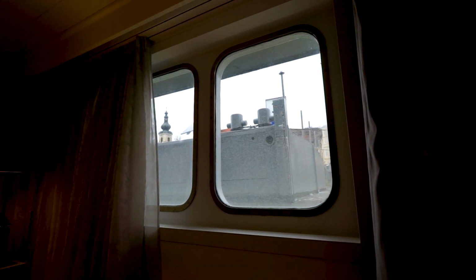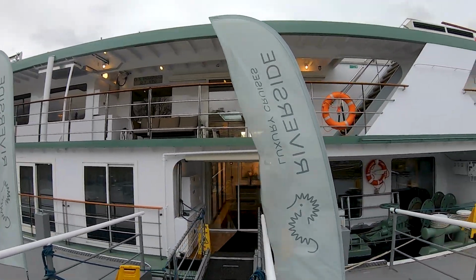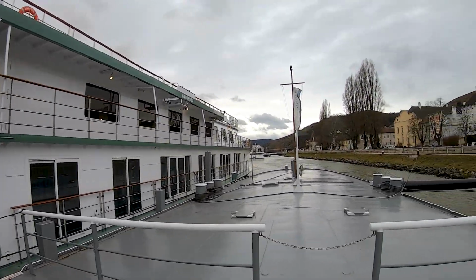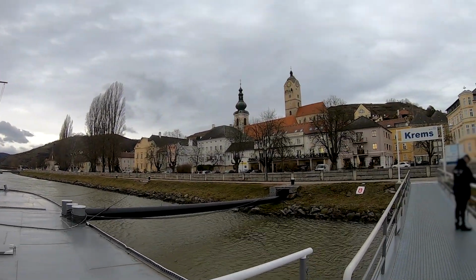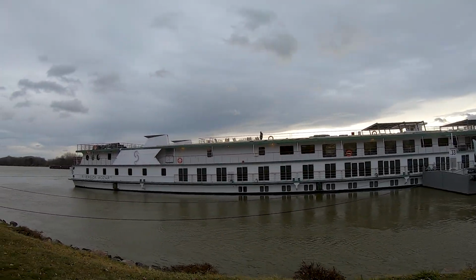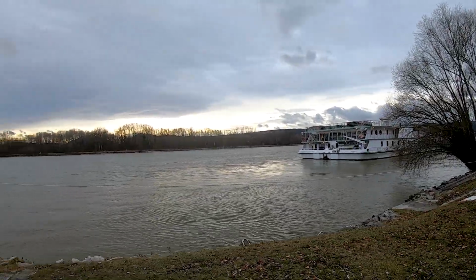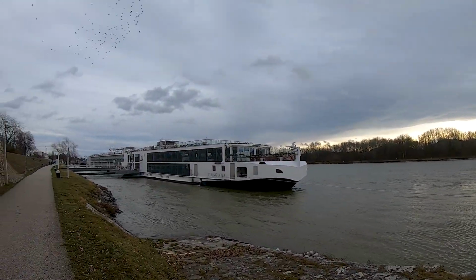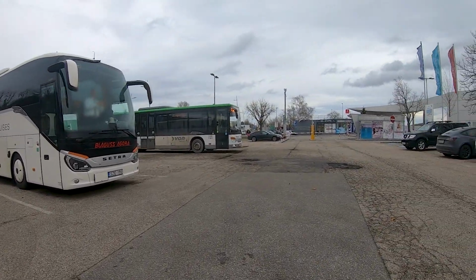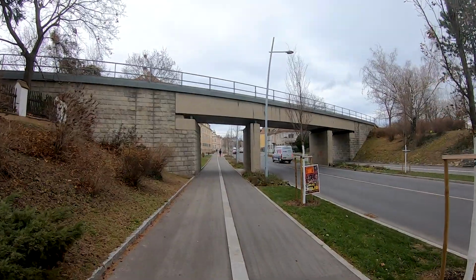You can also visit the smaller city of Stein, which is right next to the docking location, or of course you can also order a taxi with a reception. Here you can see our ship docked in Krems, and now it was time to explore a bit of the city. So it was, as I said, a walk of about 20 minutes into the city center. First you're walking on the side of the Danube, and then you're just walking past the main street. So it's not a very nice walk, but it's still quite easily done, and otherwise you can, as I said, always order a taxi.